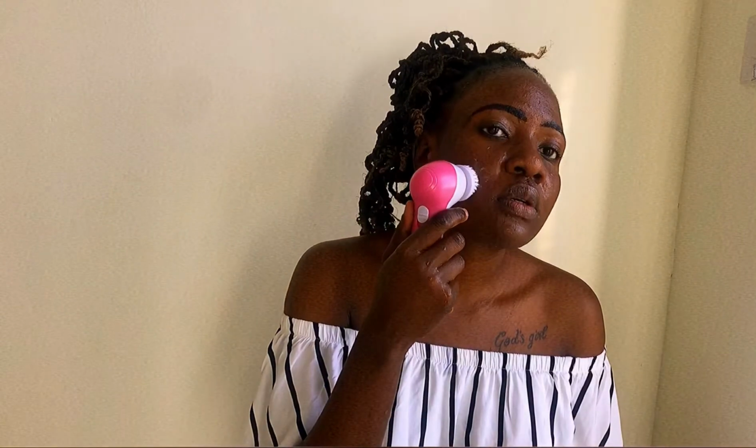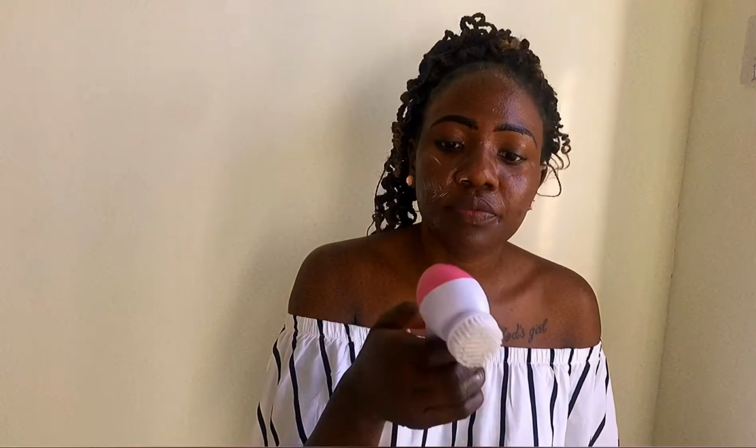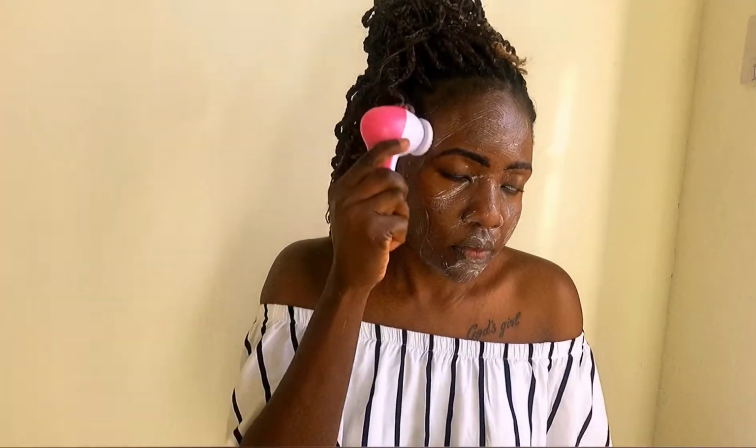then just go like this, slowly. Challenge. No, battery one is very small. I'm just going to use my hands, just slowly. I don't have a mirror. Use an upward motion like there. Make sure you touch each and every part. The forehead.